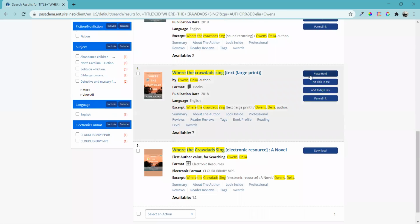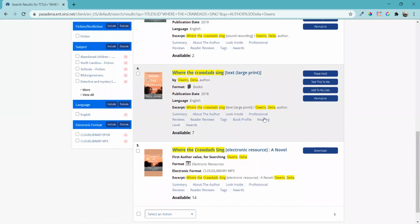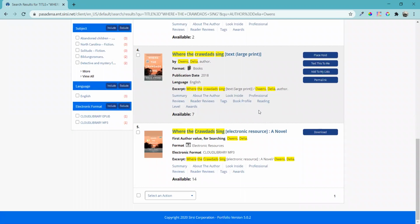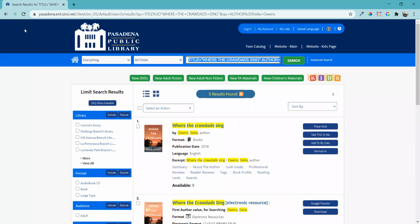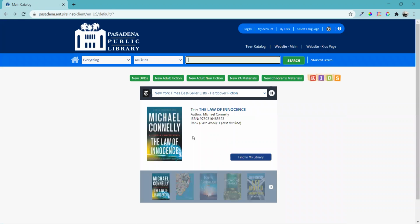And you can do all of the functions like placing holds, texting yourself the information, adding to a list that you create and manage in your own account, and getting a link to it in case you want to send an email to yourself or otherwise act on a link to this in the catalog. So these are the bestseller lists.